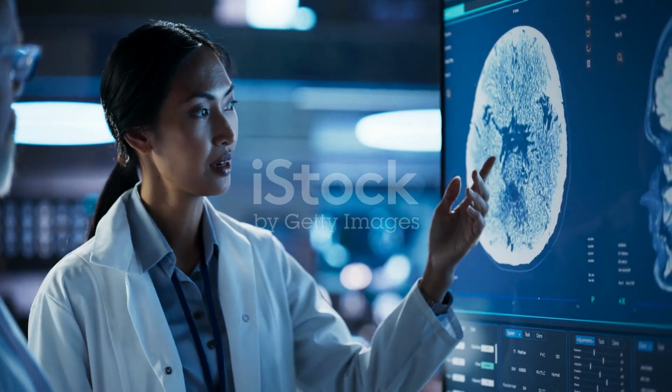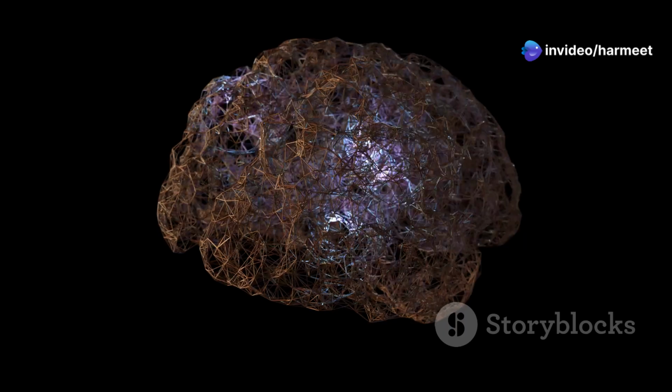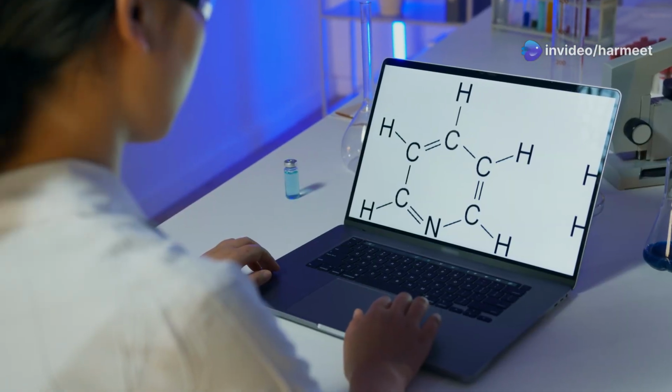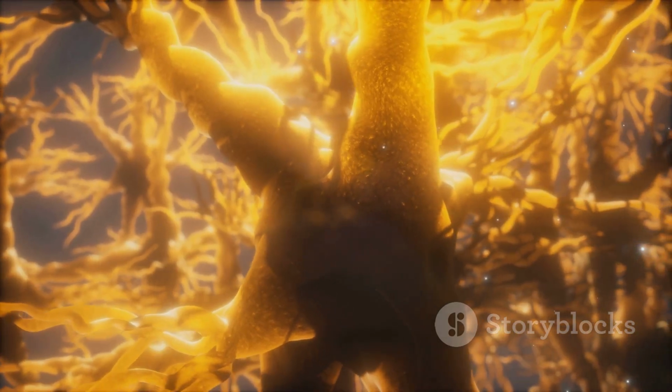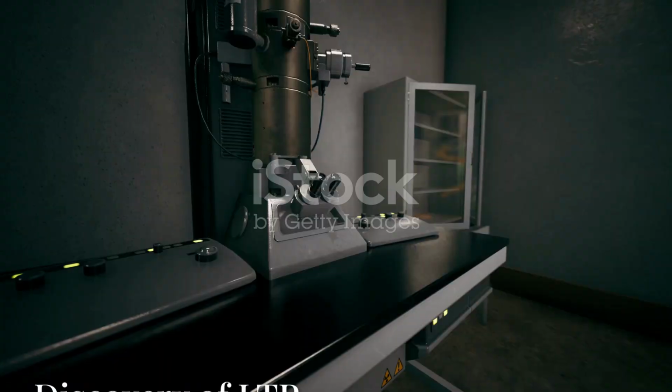Recent breakthroughs suggest that memory retention isn't solely about creating new neural pathways, but reinforcing the right ones. Hidden within this process are key molecular players working behind the scenes, ensuring that essential memories don't dissolve over time.